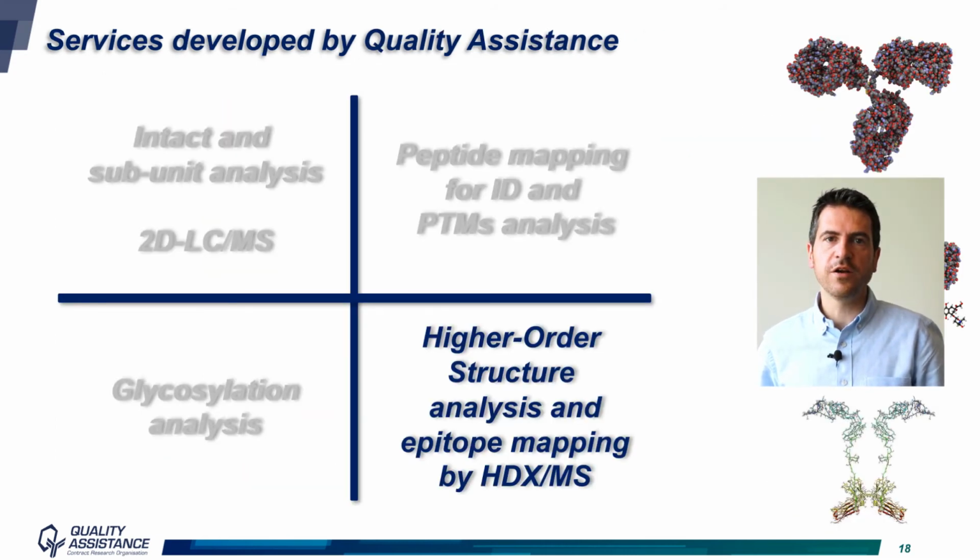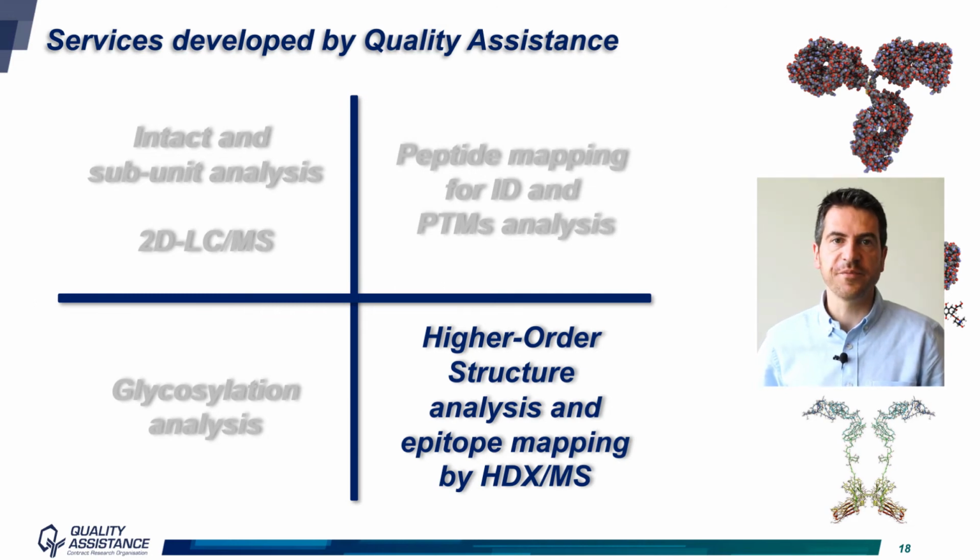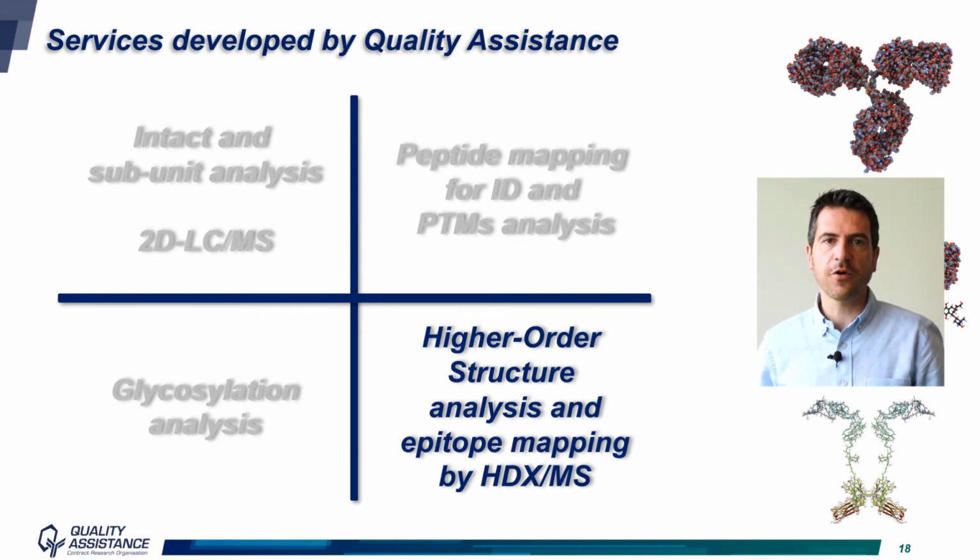And finally, I will say a few words about HDX-MS. HDX stands for hydrogen deuterium exchange. The principle of the technique is quite simple. We will incubate a sample in the presence of D2O, water in which hydrogen atoms are replaced with deuterium. Hydrogen atoms of the peptide backbone, amide hydrogens especially, will be exchanged with deuterium at a rate that is dependent on several parameters, one of which is the accessibility to the solvent.